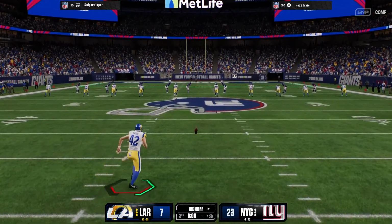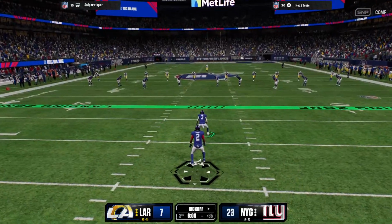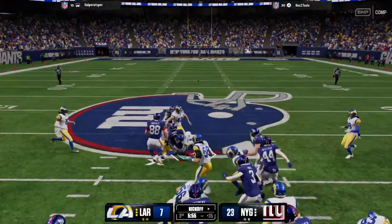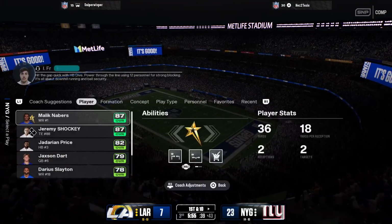Both teams ready to get back at it as we get back underway here on EA Sports. He fields it at the 8. Now an opening past the 30. Oh, very good field position to start as the return is past the 40.